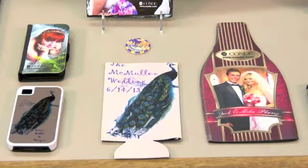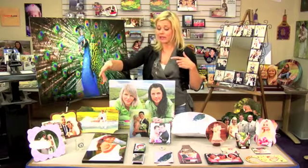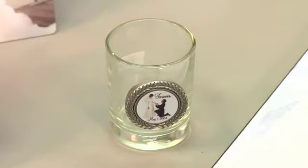You can do it for the bridesmaids party if they want to all do a cell phone case or a t-shirt. You can sublimate the bridal party as well. Groom's gifts, we have a shot glass where you can sublimate the actual metal token just to give the parties themselves a little gift or a parting gift.